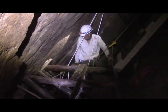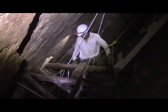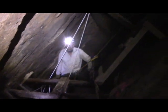Well, I'm having to do a little bit more work to get down into the sump of the decline here. Let me get these temporary ropes out of the way and I'll explain what's going on and why. Okay, here we are on the bottom level. I call it the 46 because that's 46 feet from surface.